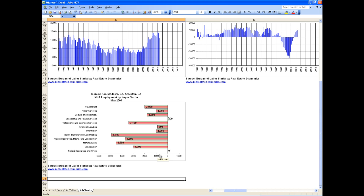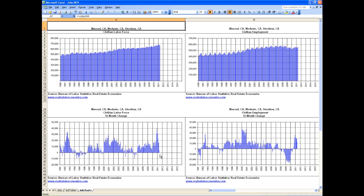It's still very ugly. We're still losing jobs, but at a decreasing rate, and we think we'll actually see some net positive growth on a 12-month basis sometime later this year. We also think that it'll take a few years before we hit that high watermark in terms of job levels that we saw in this market back in the beginning of year 2007 before things fell apart.